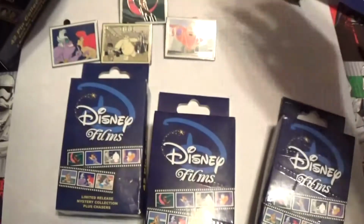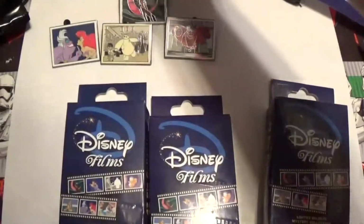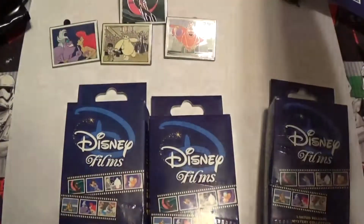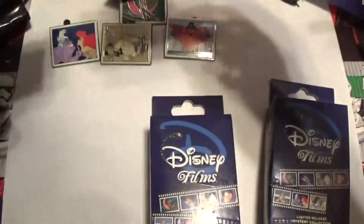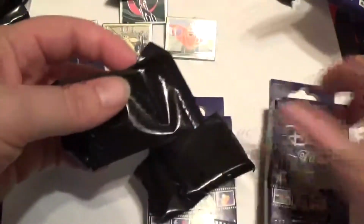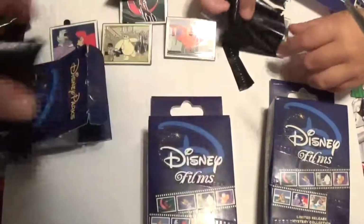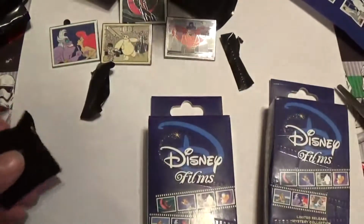Which one is that? Belle? I want it. Oh, you get another one of these? I can have one. Here you go, Kai. I was hoping for that one. You got it, Mom. That one. Okay. I'll pull the pins out. Here, let me cut the little bag and you guys can pull pins out. Here's one bag. Kai, can I come over here and you can cut this? Oh, lady. Cut that and open it.